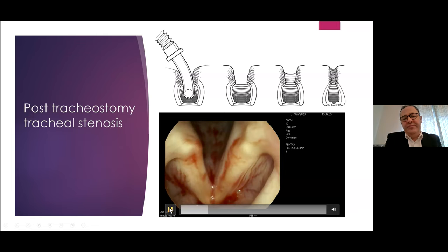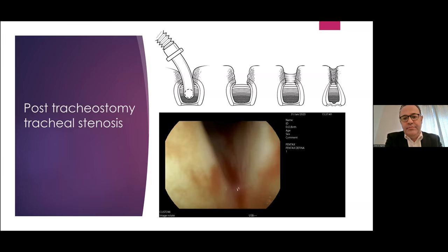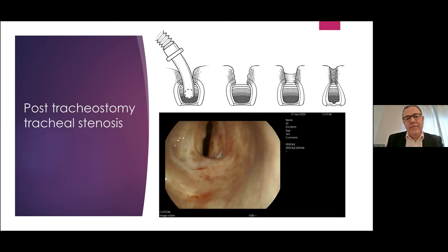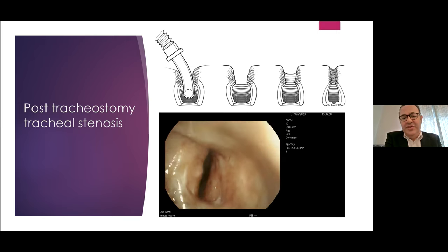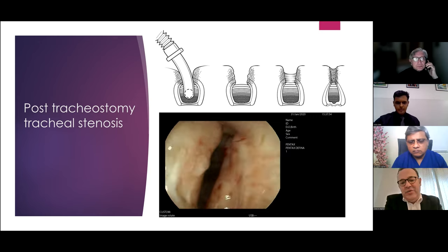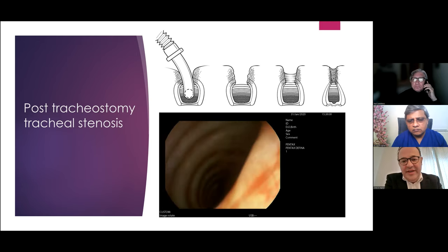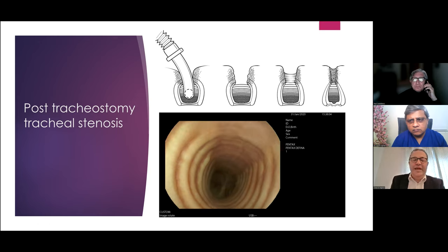this is a post-COVID patient who had a tracheostomy. And you can see the severe stenosis at the level of the tracheostomy. So this is a collapse of the tracheal wall. And here with a 4 millimeter scope, I'm trying to pass through, and it is quite a struggle. It's a tight fit. You can compare that to the diameter of the normal airway.